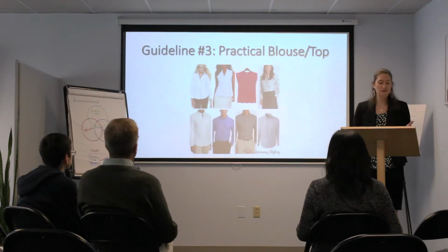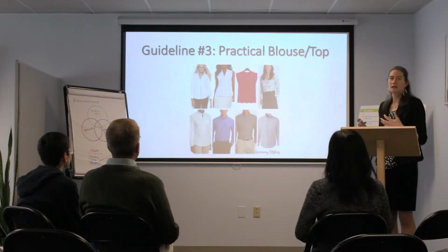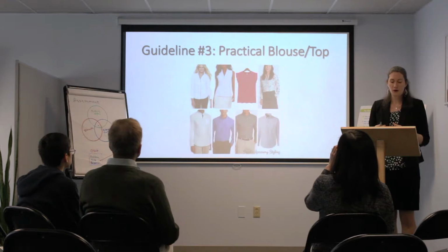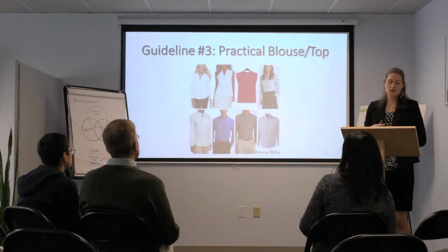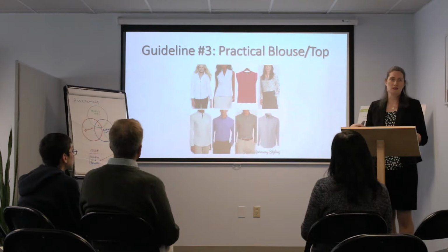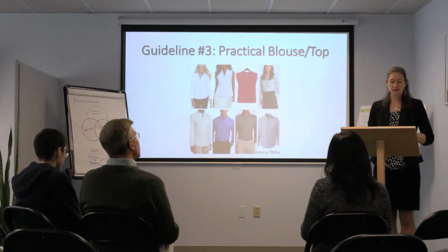All right, so a practical top or blouse. Picking out the right top is important. If you're unsure about what the dress code is, especially if you're getting ready for an interview, my suggestion is that you always lean toward the slightly more formal or conservative side. So for women, that means a blouse that's fitted but isn't too tight. Collars are sometimes better.